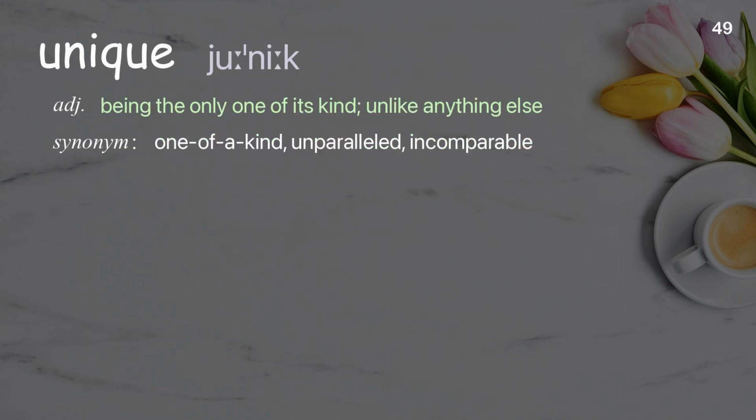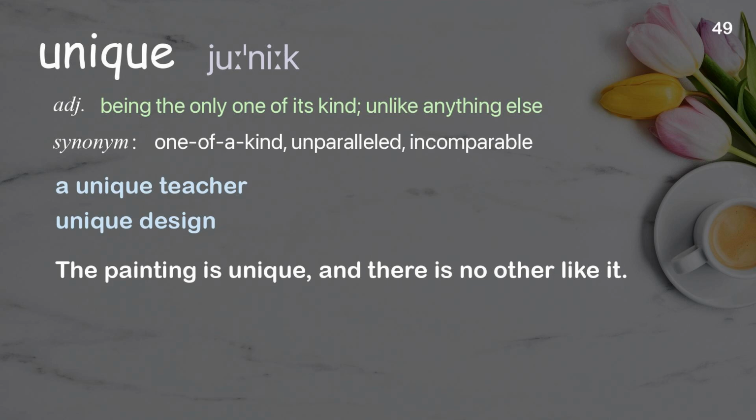Unique. Being the only one of its kind, unlike anything else. Examples: a unique teacher, unique design. The painting is unique, and there is no other like it.